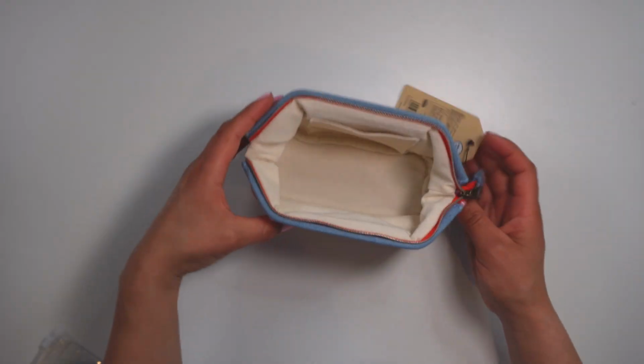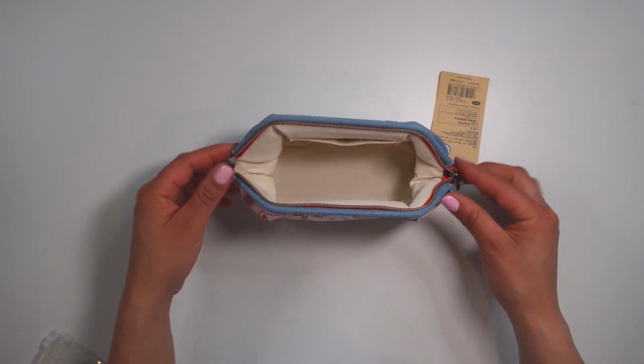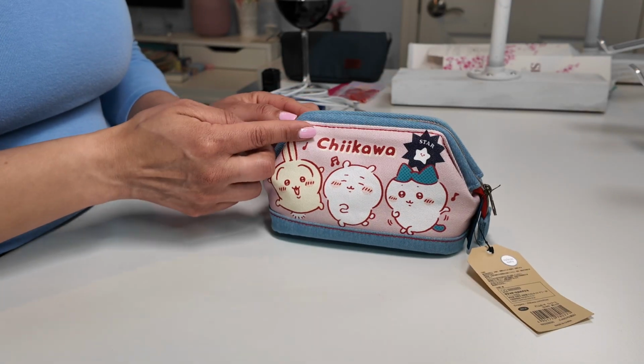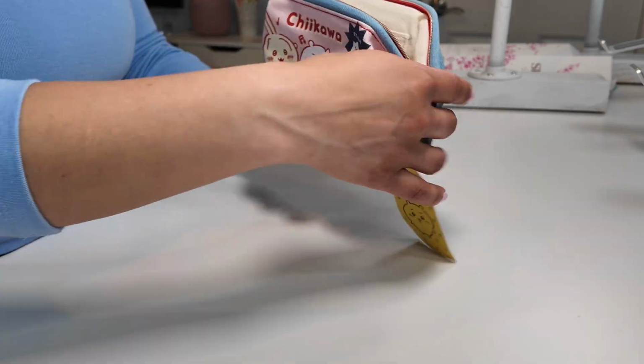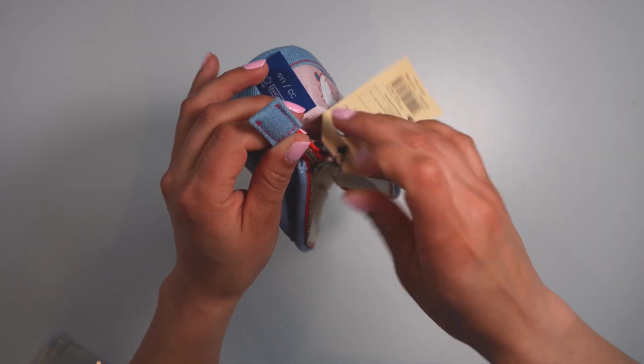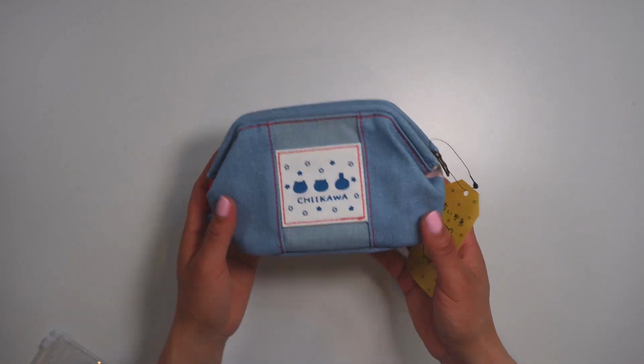And I purchased this little pen case. I loved this kind of doctor bag pen case. It opens up, it has a rigid edge, so it holds its shape and it stays open on its own. It's made out of denim, it has a little zipper, and in the front it has the characters, and in the back it has this little pouch.